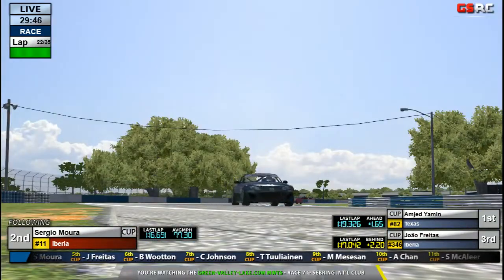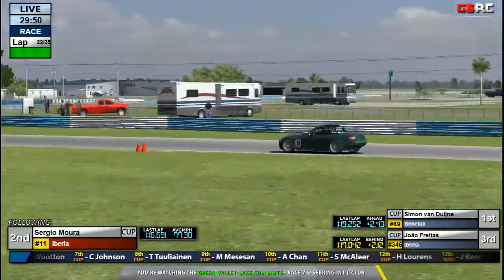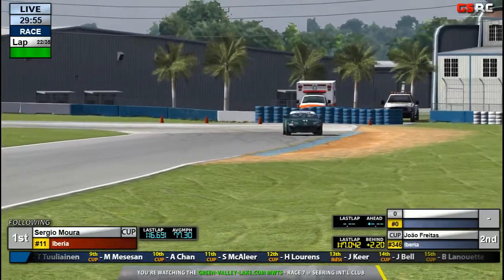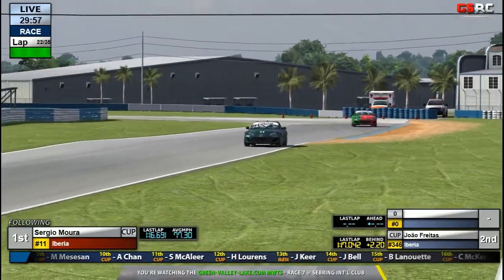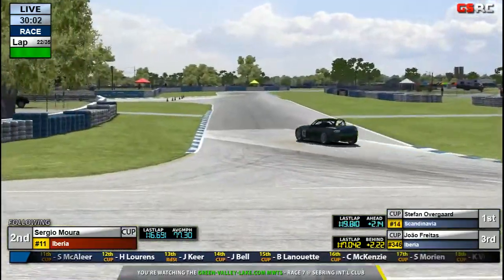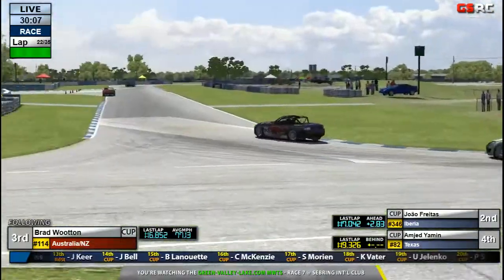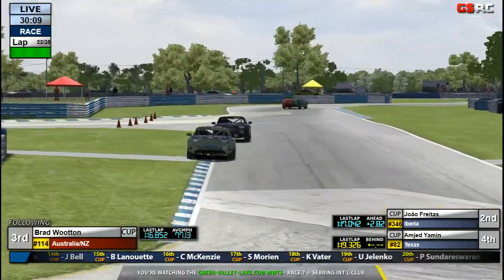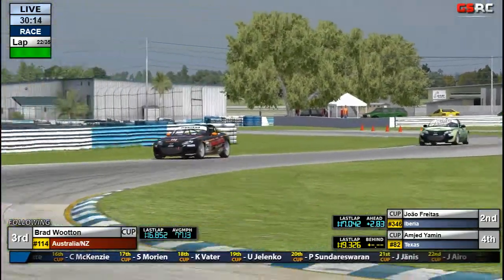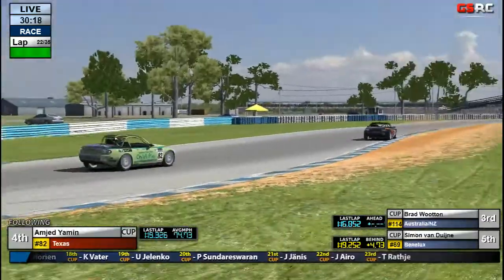43 seconds it's showing here, whereas others have done much quicker pit stops than that. So I'm wondering whether he just took on a full fuel load, because that seems to me the sort of time you'd spend in the pits if you take on a full fuel load. But he is chasing João Freitas at the moment. He's not that far behind João Freitas, who in turn is not that far behind Sergio Mura. So if everything plays out the way we expect, we need to see what Amjad Yaman's going to do. But this might well be the first, second, third place, Bill.